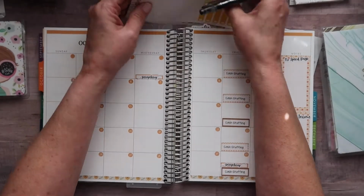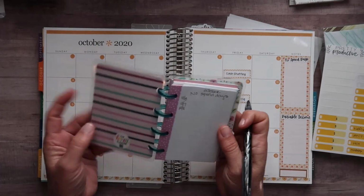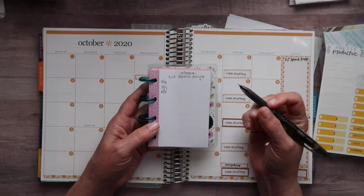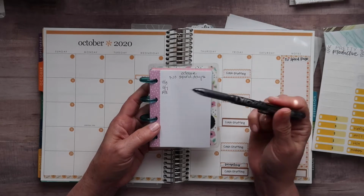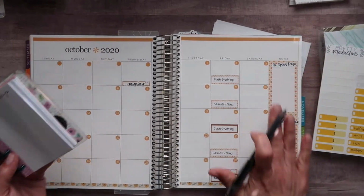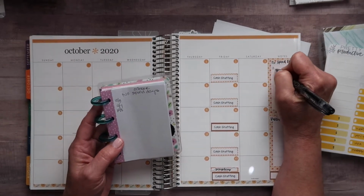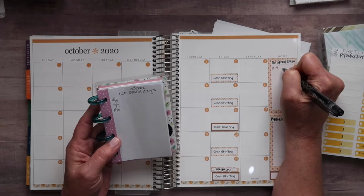So I went ahead and wrote them out so you guys wouldn't have to see me struggle with that this time. So for no spend days, I've actually had 3 in this week. 10-3, 10-7, and 10-8. So this month I set it up on the front, on the calendar view. So I'm going to write those in.